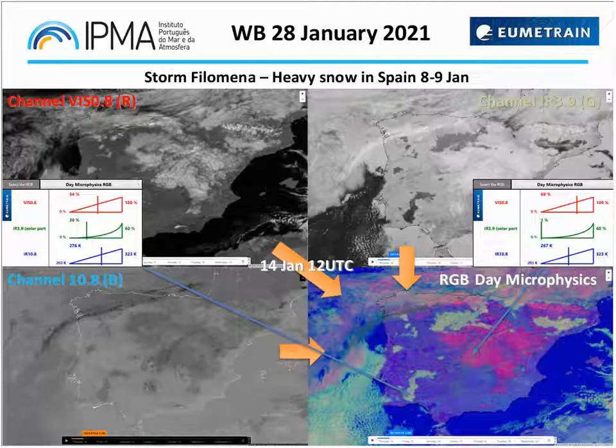Despite this, we know that the solar part of this channel has a smaller contribution for snow-covered land than for low clouds, so creating a good contrast, and that's also why it's used on the snow RGB. In this case, you can mainly use it to detect fog and stratus. You can see it really well here in these places.